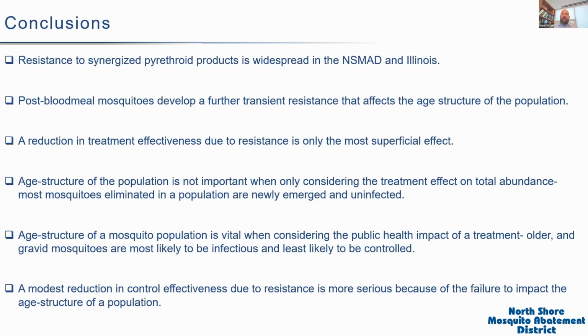So I just wanted to highlight this other dimension to resistance that I think is pretty important when we think about, oh, we have a 20% reduction in mortality. Does that really matter? Can't we just use more material, or can we just do it more often? Yeah, it does matter if you're looking at a public health intervention where you're trying to reduce the risk of illness in human populations.